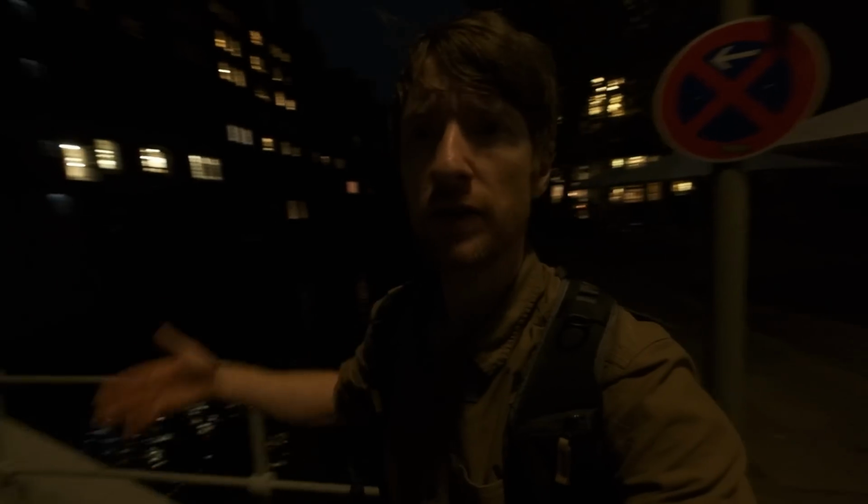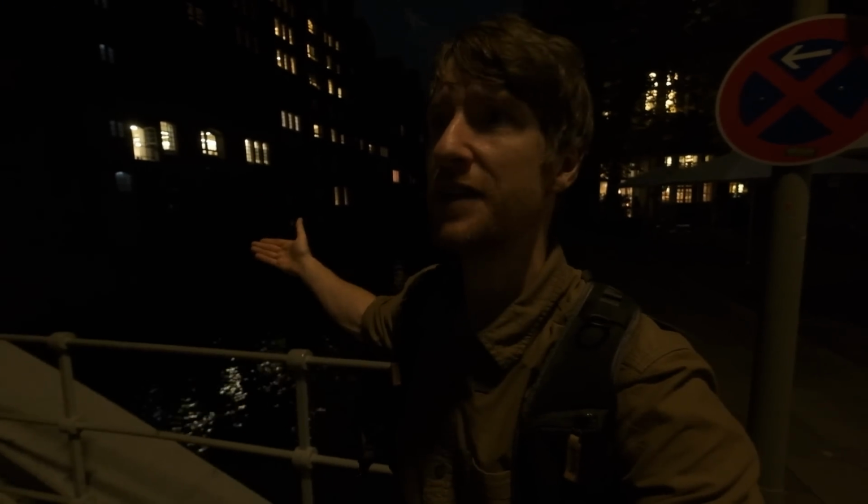Okay, so a bit of a problem. As you can see, it's incredibly dark now. There is apparently lots of wonderful photography to be had just on this quayside, this riverside. But as you can see, pitch black, absolutely pitch black. And we think that because of the current situation with the energy in Europe, basically cities are choosing not to put on their external lights to save energy.